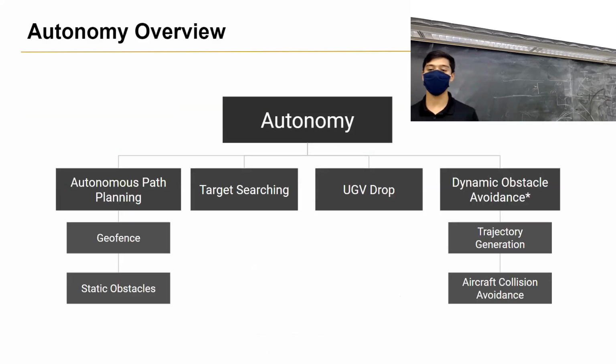The first of our goals is the autonomy, the actual flight control part of our team. Autonomy has four major focuses: autonomous path planning, target searching, a UGV drop, and dynamic obstacle avoidance. At this time, we are primarily focusing on the first three, with the hope to work on dynamic obstacle avoidance, meaning avoiding other UAVs in the sky that are flying at the same time as us, later on in the year, if we have the manpower and resources available to us.